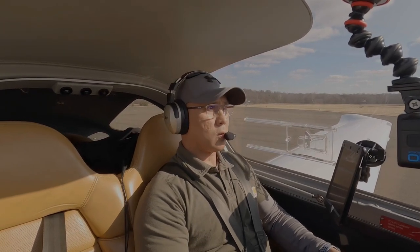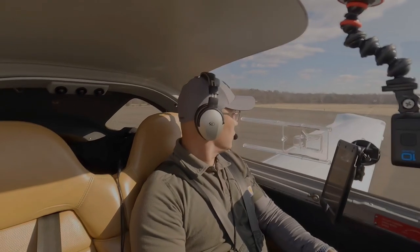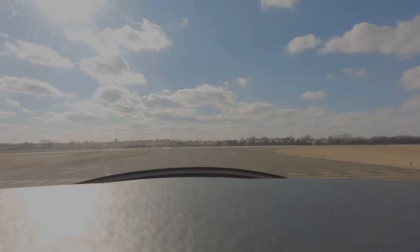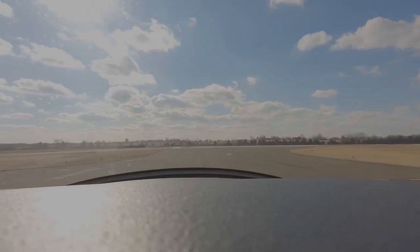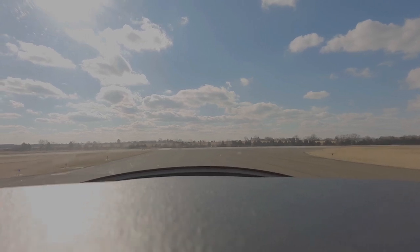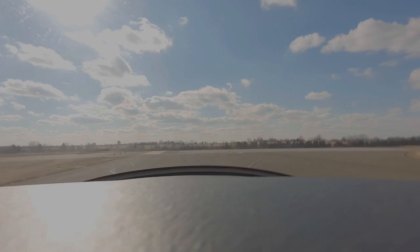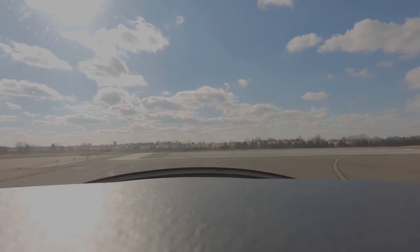Diamond 381 Foxtrot, wind 310 at 11, gust 15, runway 34 right, cleared for takeoff. Runway 34 right, cleared for takeoff, 381 Foxtrot. Traffic, make left closed traffic. Okay, we'll turn left now for left closed traffic.